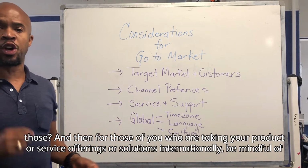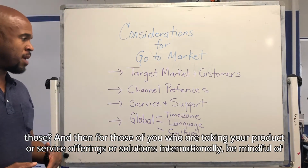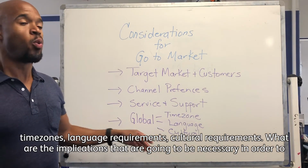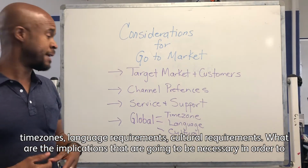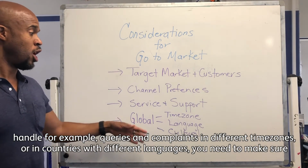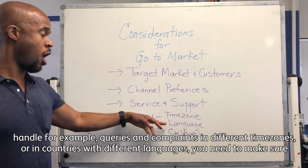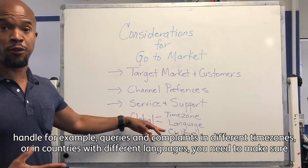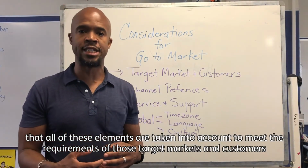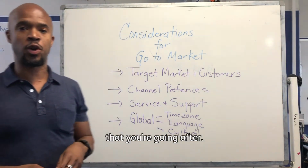And then for those of you that are taking your product and service offerings, your solutions, internationally, be mindful of time zones, language requirements, cultural requirements. What are the implications that are going to be necessary in order to be able to handle, for example, queries and complaints in different time zones if you're operating in countries with different languages? You need to make sure that all of these elements are being taken into account to meet the requirements of those target markets and customers that you're going after.